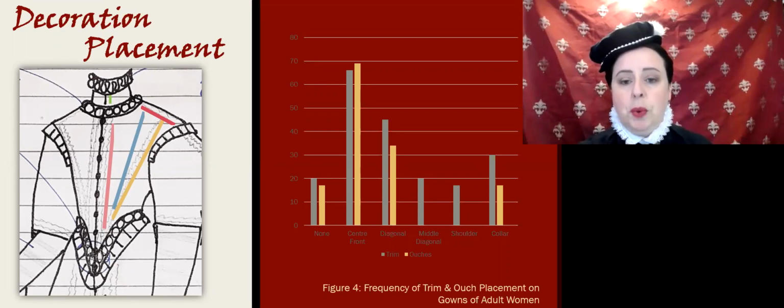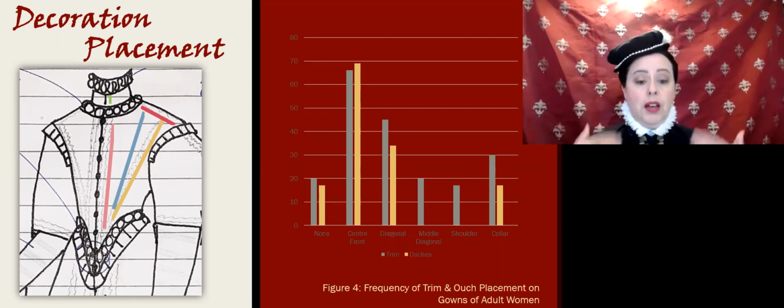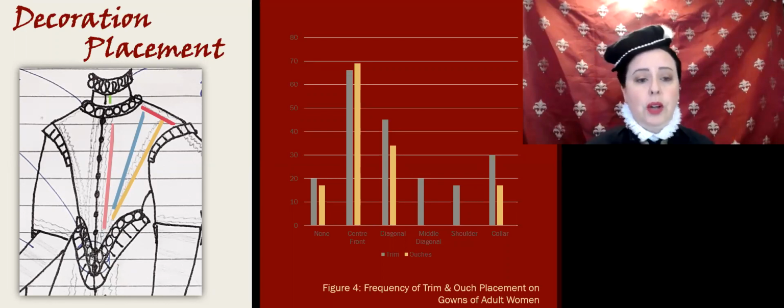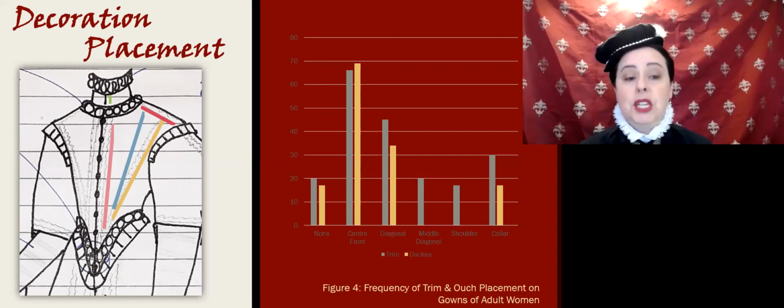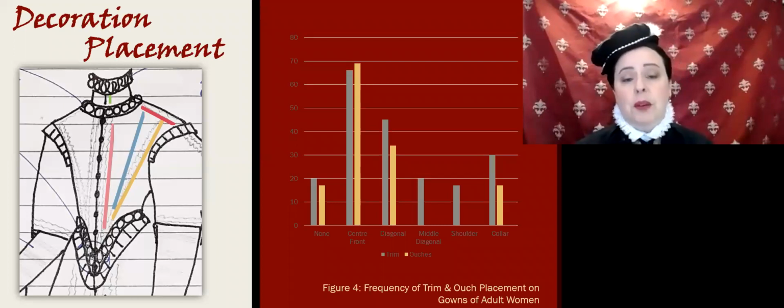So you can see just by looking at this, that the most common placement for the trim is down center front, either side of the opening, followed closely by the diagonal. And in most cases, you see both trim and ouches. And then you definitely see, it's quite common to see trim on the collar as well. Now the shoulder, I'm trying to figure out whether that's because the angle of the portrait doesn't always show the shoulders particularly well. And I know that a number of the portraits I was looking at, again, it was that poor quality has limited my ability to see what I'm looking at.